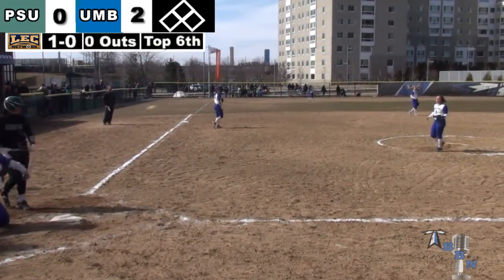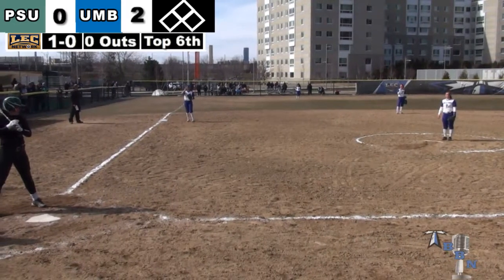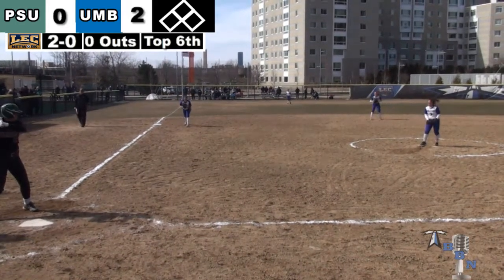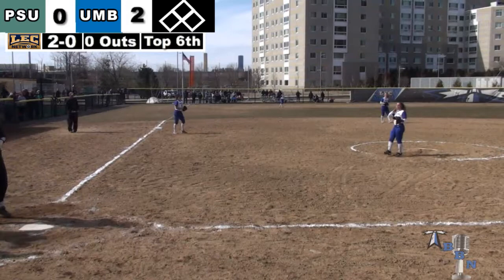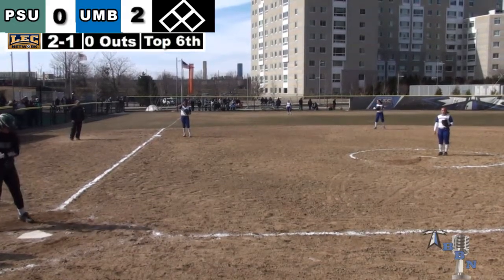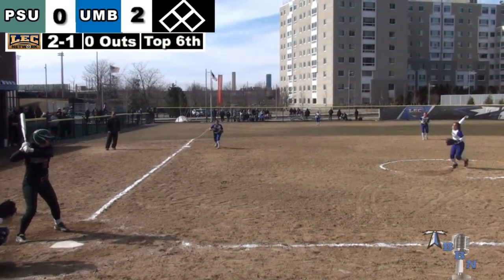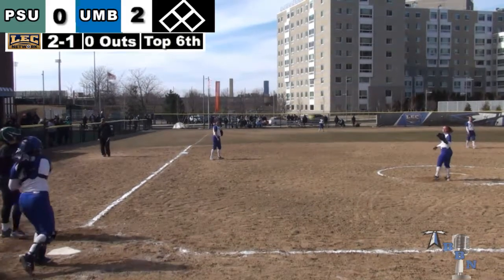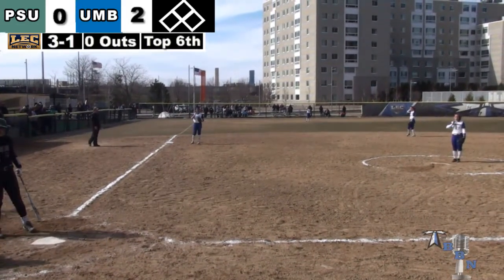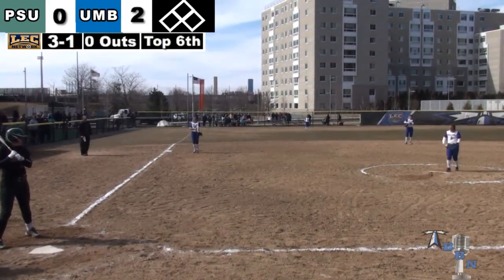Greenspan deals just low. She wanted that one. So a 2-0 count here on Emerson. And Greenspan steps in. Right down the middle right there. Count goes to 2-1. And here's the pitch. That one well outside. Count goes to 3-1 here. A lot of 3-ball counts today for Greenspan, but no walks just yet. See if she can keep that going here. Cassidy Emerson 0 for 2 so far. Grounded out to second in the first, lined out to second in the third.